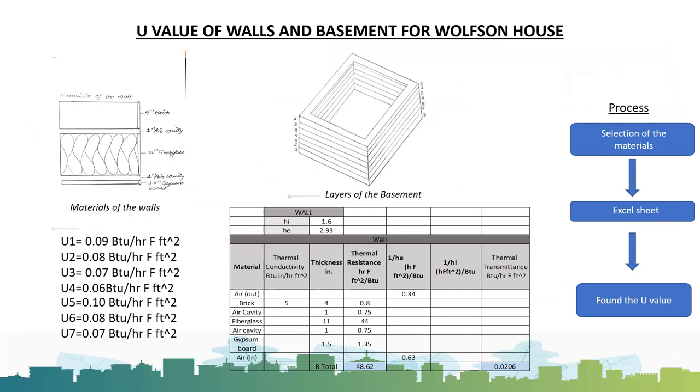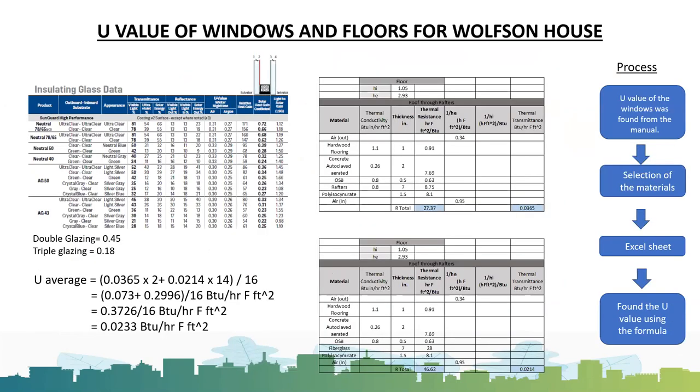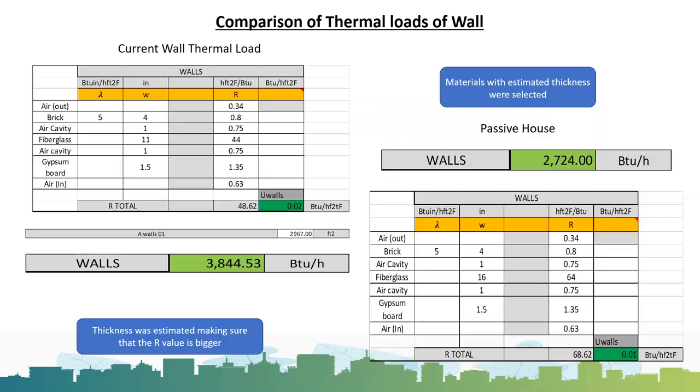With four of the layers insulated, these are the U-values that were found. The U-value of the wall was found to be 0.02. The U-values of the windows were found using this manual, double glazing being 0.45 and triple glazing being 0.18. The U average for the floor was found to be 0.0233.